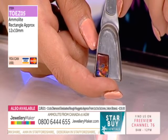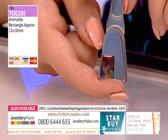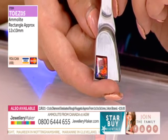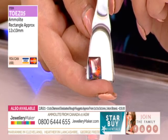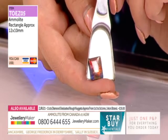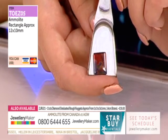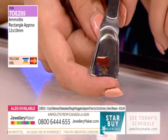I've got here for you an Amethyst rectangle. Look at all of the colours in there. Look at that. And then wait for the red. It has got that very well-known glass brand feel about it. You know your Milano glass that has those colours that melt into each other? You have got that look with this, haven't you? It is like a tiny canvas. It's got this amazing artwork on it, hasn't it?